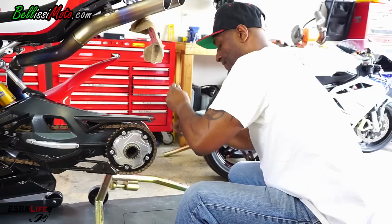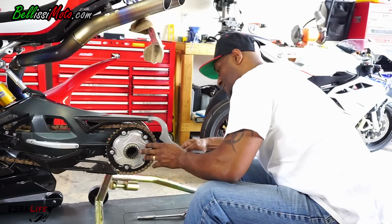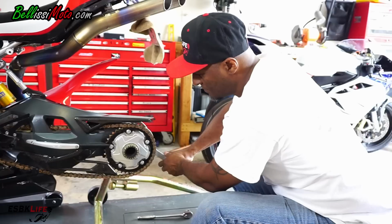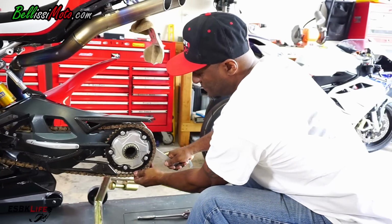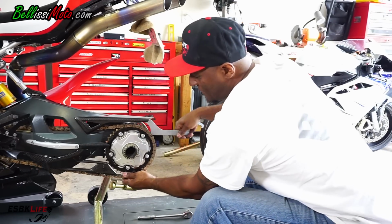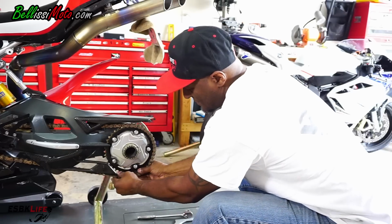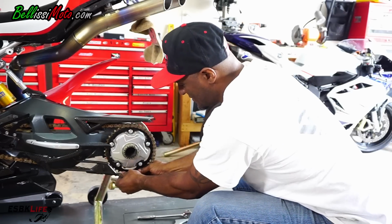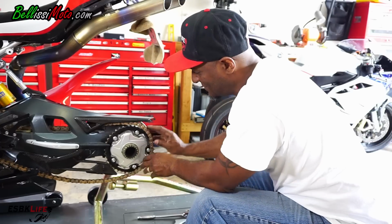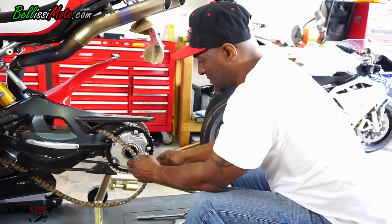All right. We grab our spanner wrench. Yes, that's as far forward as it'll go. So I'll start to move it to the side, rotate this. There we go. Off she comes.